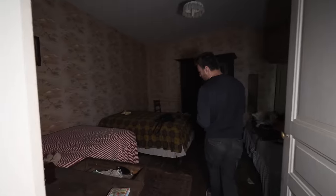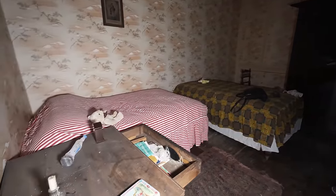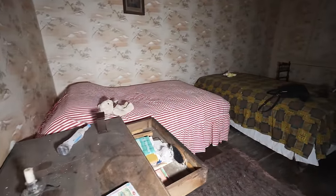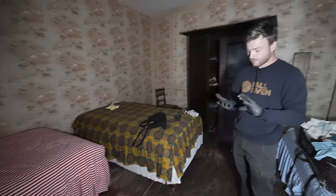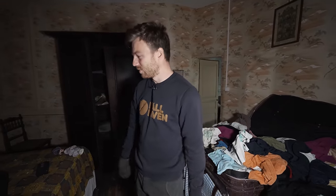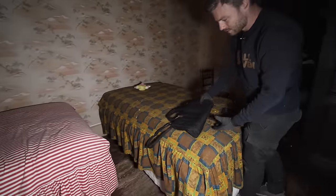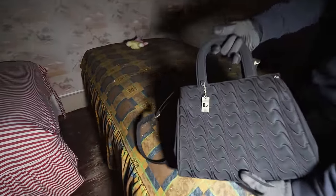Another bedroom, a couple of beds in here. Definitely, I think more than 6 people lived in here. So we had Maurin, his wife, their 4 children, probably their mother as well. Maybe even other people lived in here, so the house would be filled with people. Love that the beds are still made here. Made in Paris, Parisian back.